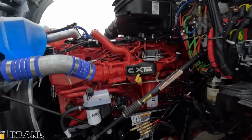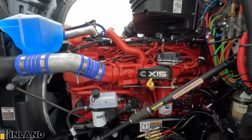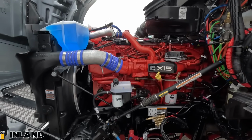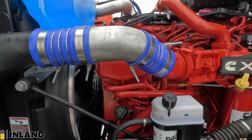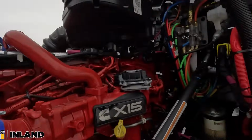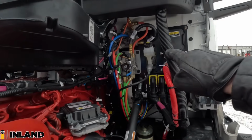Under the hood, we have the Performance Series Cummins. This is the X15. It's a 565, 1850 torque rating on it. And that's what she is. Beautiful engine, strong, lots of power. Up here we have the power steering filter, reservoir, washer fluid, coolant reservoir. Fuel water separator right there. Hydraulic tank for the air assist hydraulic clutch.